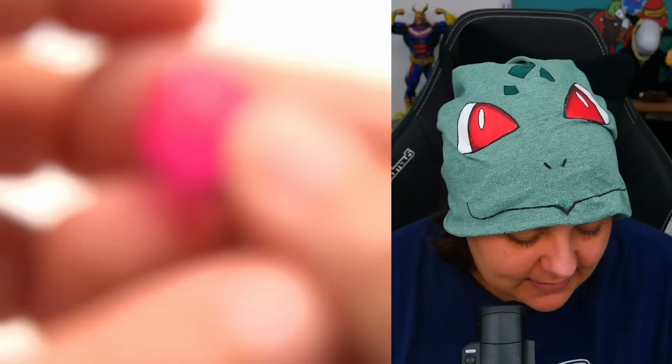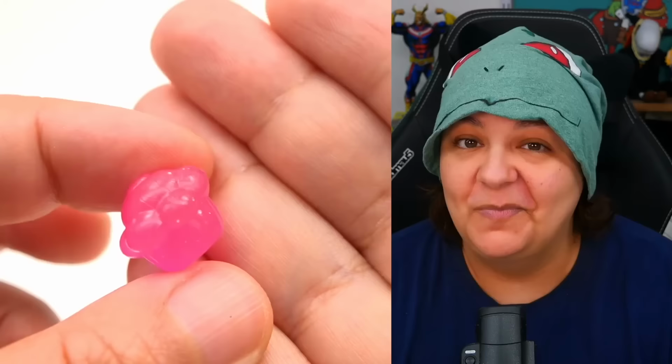Okay. Oh, what is that? Oh, it's true. It did say it comes with a piece of food. So I'm guessing this is a cupcake that is terribly painted. No effort whatsoever on the cupcake.